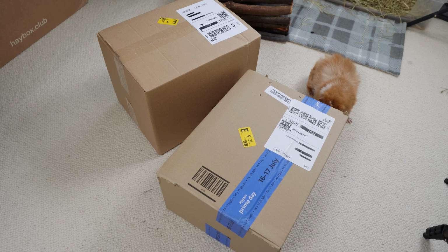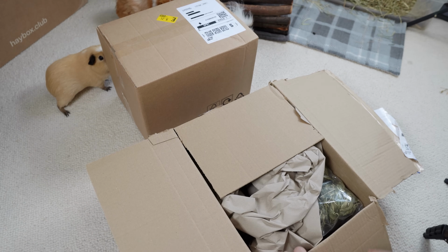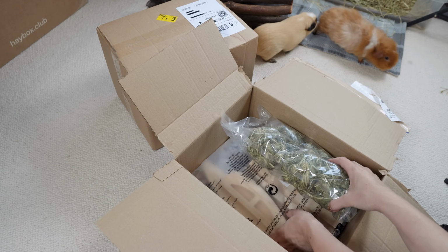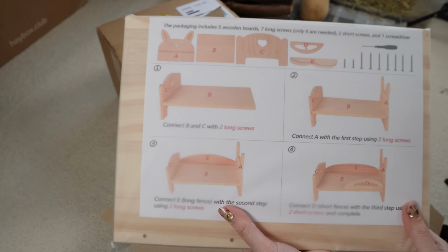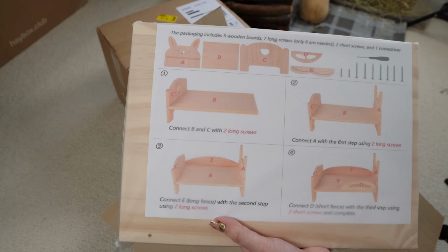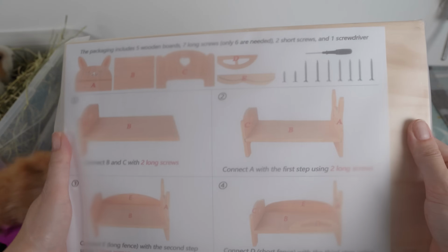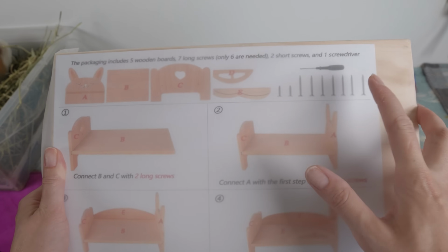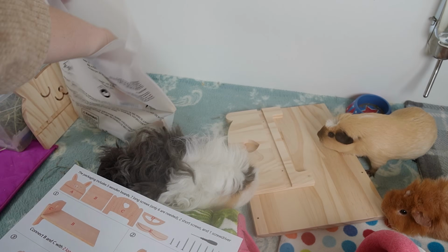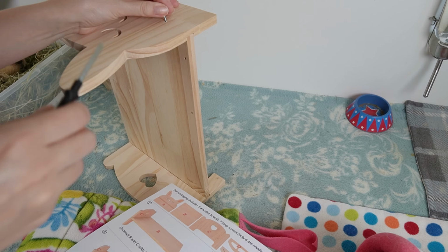We are onto the boxes now. Let's see what's in here. I am gonna go for this one. This one, I'm not gonna lie, I was quite excited about ordering and getting this, and it is a little bed. And there is a bit of assembly involved with this, but they do provide the screws, including 1 extra, and the screwdriver as well. So hopefully I'll get on okay with it.